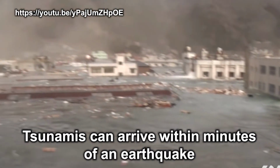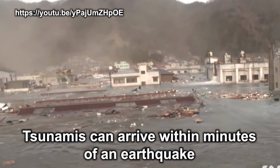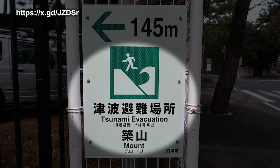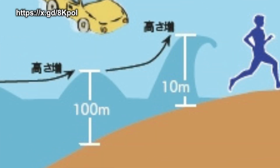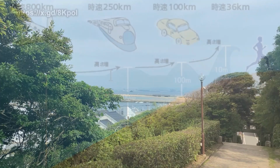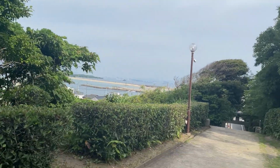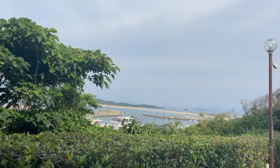Tsunamis can arrive within minutes of an earthquake, so do not wait for additional instructions. Head to the nearest designated evacuation point, which is usually marked by signs in coastal areas. Tsunamis often come in multiple waves, and the first wave is not always the largest or most dangerous. It is essential to stay in the evacuation area until authorities announce it is safe to return. You may have to remain in higher areas for hours or even longer, depending on the severity of the situation.